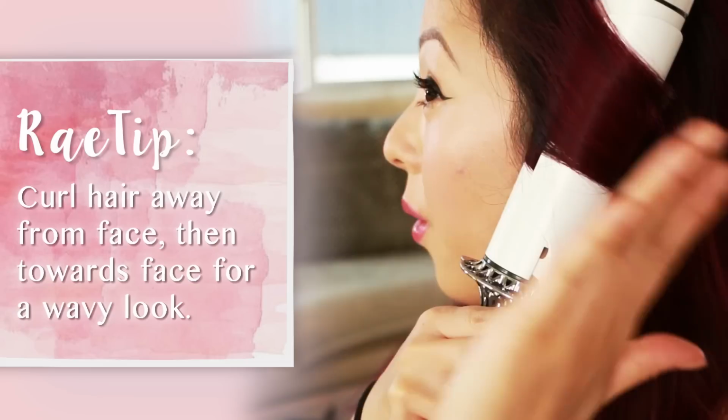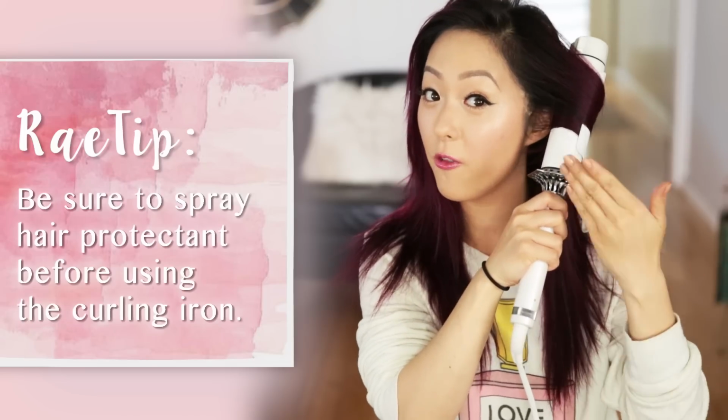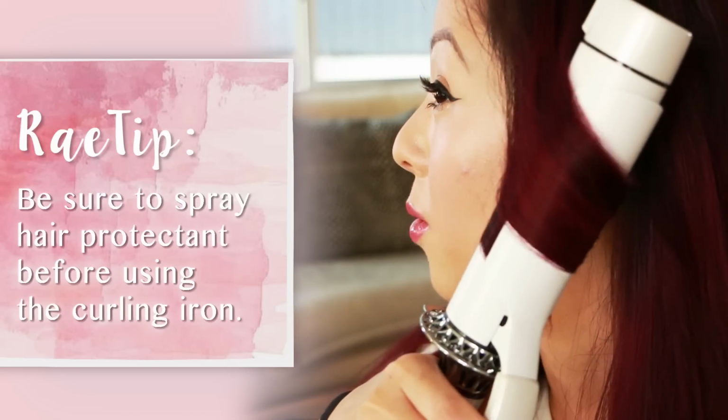Now that the makeup is complete, we'll move on to some really loose beachy waves. So to create texture, I'm going to alternate the barrel, and right now I'm curling away from my face. So the next curl I do, I'm actually going to curl towards my face, and that will create more body as well as texture.